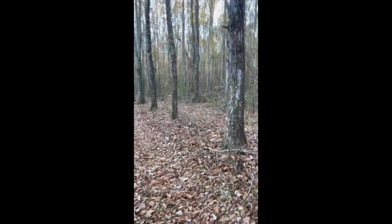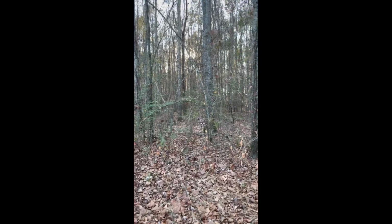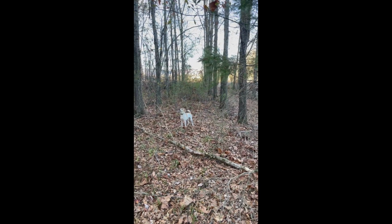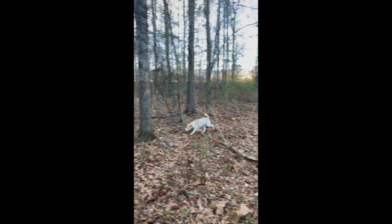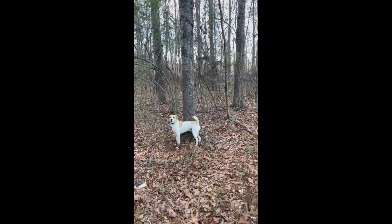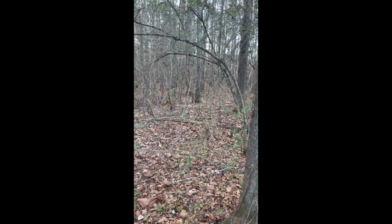Look over here. We got some trees that are bent. I just know the rattlesnakes are out still. Is it, dog? Let me see. You gonna pee on that tree? Let's get him up. Let's get him up, Bernie. What's up there? They see something.